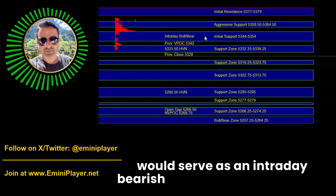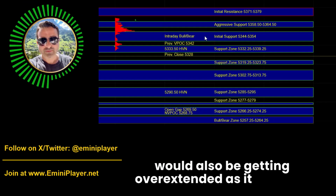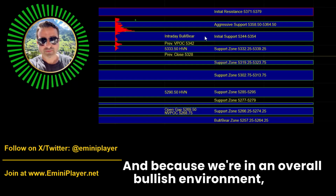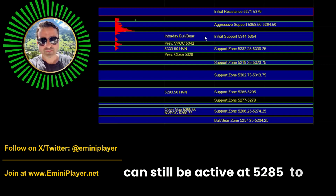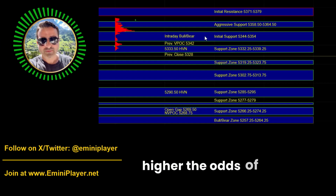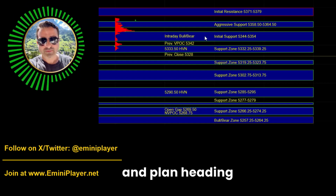as an intraday bearish confirmation, the market would also be getting overextended as it tests the support areas below. And because we're in an overall bullish environment, buyers can still be active at 52.85 to 95, and the lower the market pushes, the higher the odds of buyers stepping in. So that is the market context and plan heading into the open.